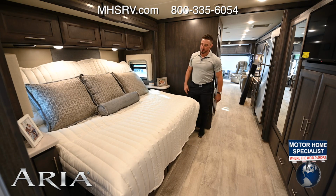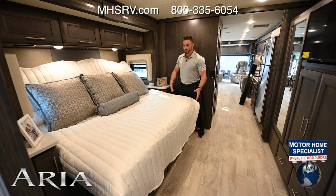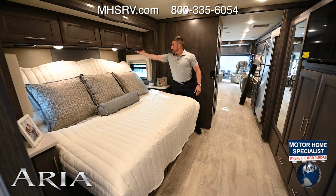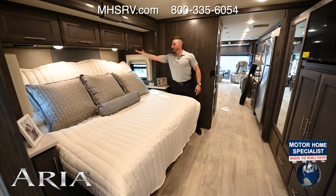Here in the master bedroom, all Aria floor plans feature a king bed. It's a true king bed, meaning 72 by 80 inches long. Every Aria floor plan will feature this tilting bed mechanism. What's nice is we've moved the switch. It used to be down here, now it's nice up out of the way.